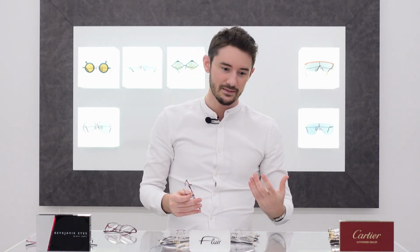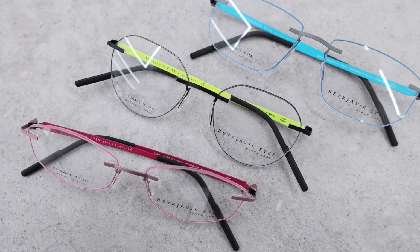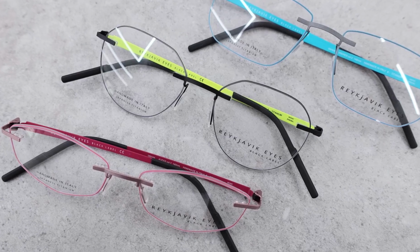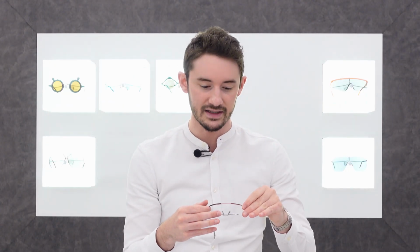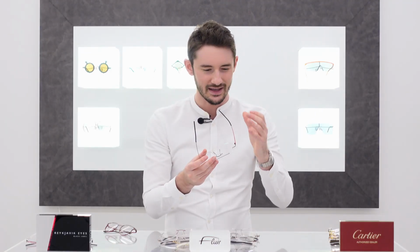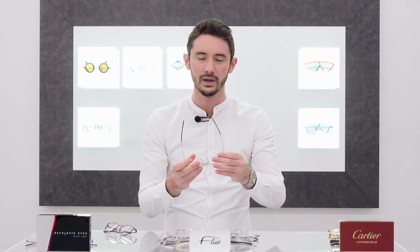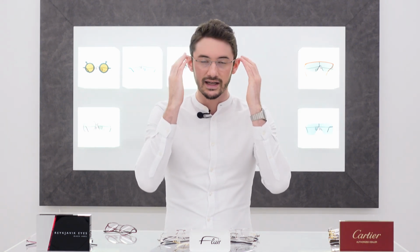Now, Reykjavik Eyes frames are all handmade in Italy. Well, I say handmade, obviously they don't use their hands to laser cut the titanium, but they're hand assembled, hand finished, and most of all hand painted. And that's why you get these really vibrant neon colours that are usually used on the inside of the frames. Because I think if they're on the outside, it might be a bit over the top. But this way, it's just enough where it gives the frame character without taking over.